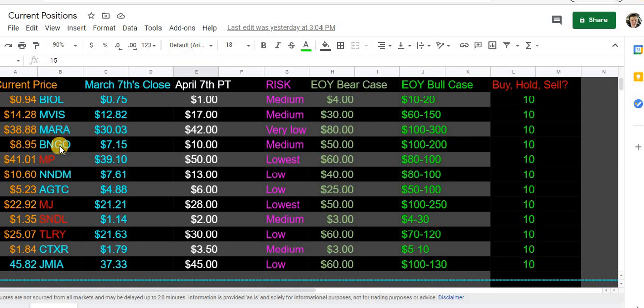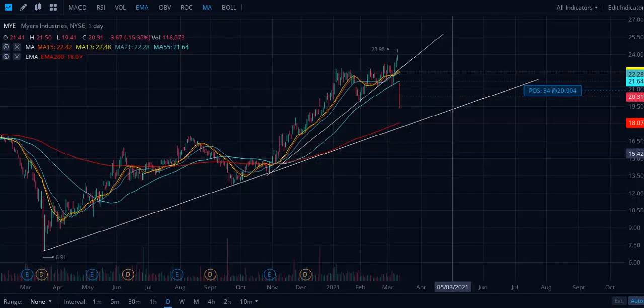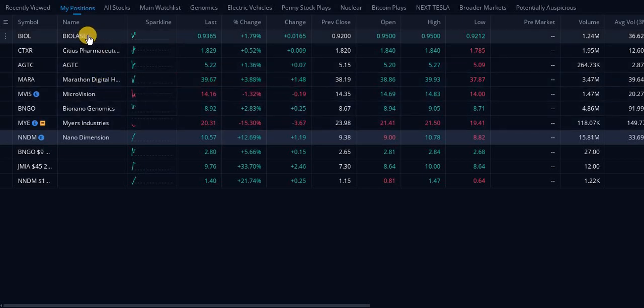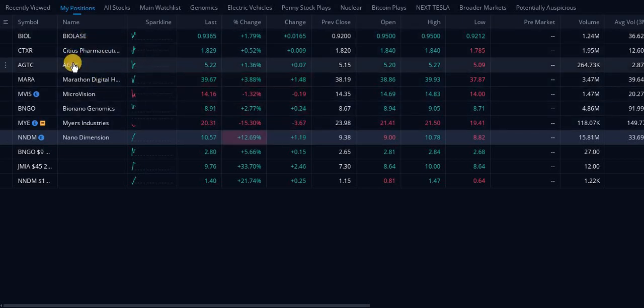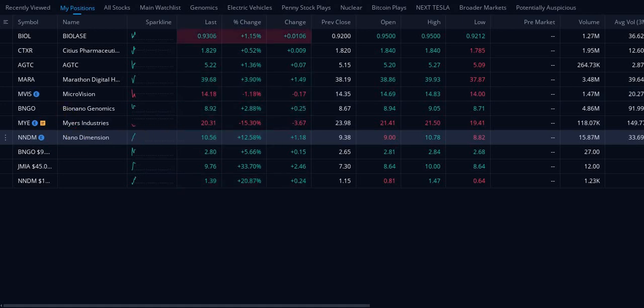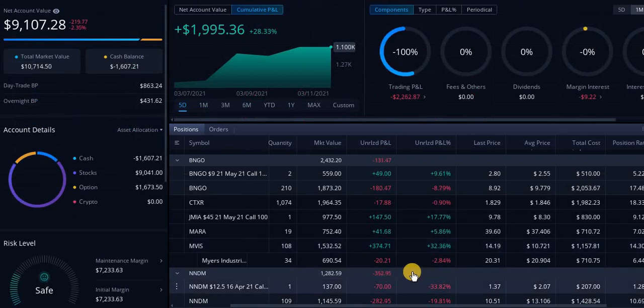Current positions. I'm going to have to add Myers in here. Yeah, I'm holding Myers right now. I might be swinging it, but I don't have my end of year price targets or anything for it. Nothing's changed here. If you have the same positions, I did sell. Okay, I should say this. I sold a little BioLace. I sold a little Nano Dimension, I think, and I threw it all into Myers.